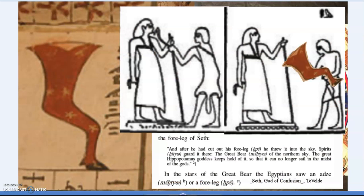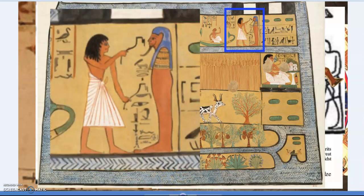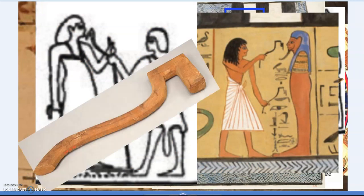So, foreleg of a bull, but also the adzes. This is a depiction of the Field of Reeds or Marsh of Reeds. This is a depiction of the Egyptian afterlife, where we have an exact reflection of the living world, where we see Akhet, the flood season, then Peret, the emergence or growth season, and then Shemu, the dry or harvest season. But more importantly, at the very top there, we also see the opening of the mouth ceremony in that same instrument. And there we see how it applies.